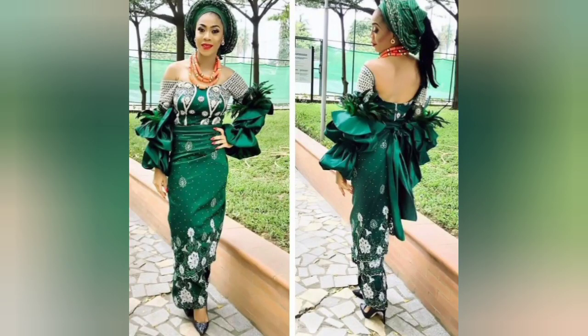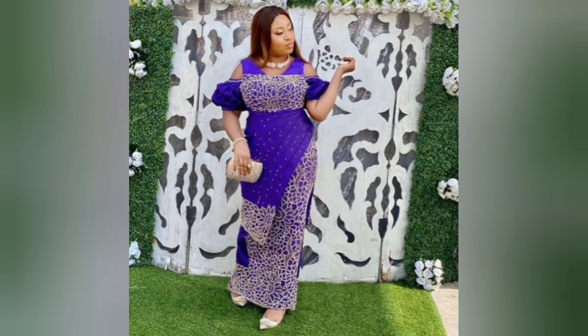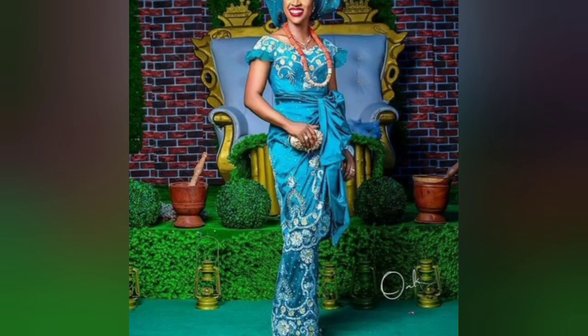You're going to be seeing beautiful and colorful George styles. The styles in this video are all designed with George material. Big George, like this particular one is Big George. You're going to be seeing different styles made with Big George. You're going to be seeing a wrapper, like two pieces of wrapper. You'll be seeing gas styles, but they are all made with different types of George. You see different designs, beautiful colors. The George, you see, most of them comes with beads, different styles. So just stay tuned and enjoy this video to the end.